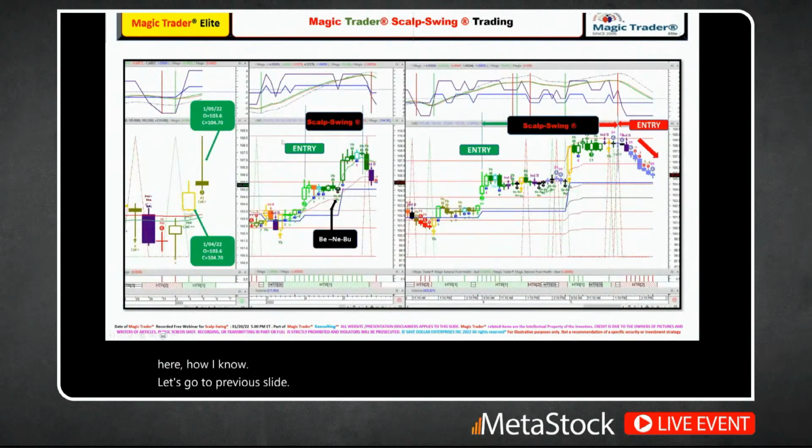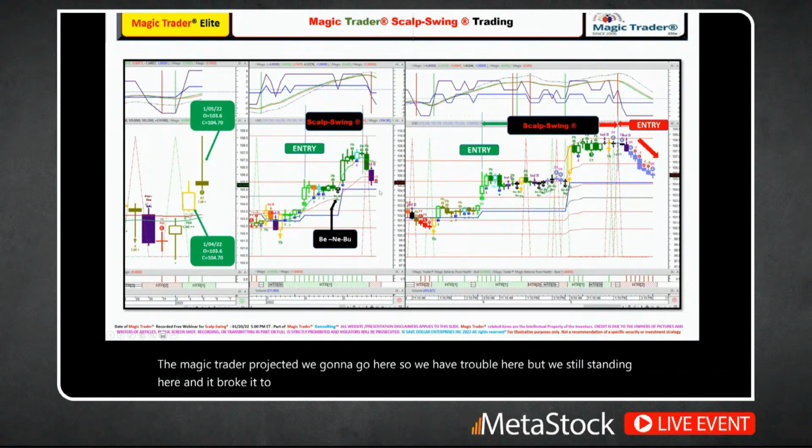The Magic Trader projected we're going to go here. So we have trouble here, but we're still standing here. And it broke it to retest the blue line. That's what it is, or another Magic Zone line. Until this mess is cleaned up, I'm not going there. So I could use this capital.